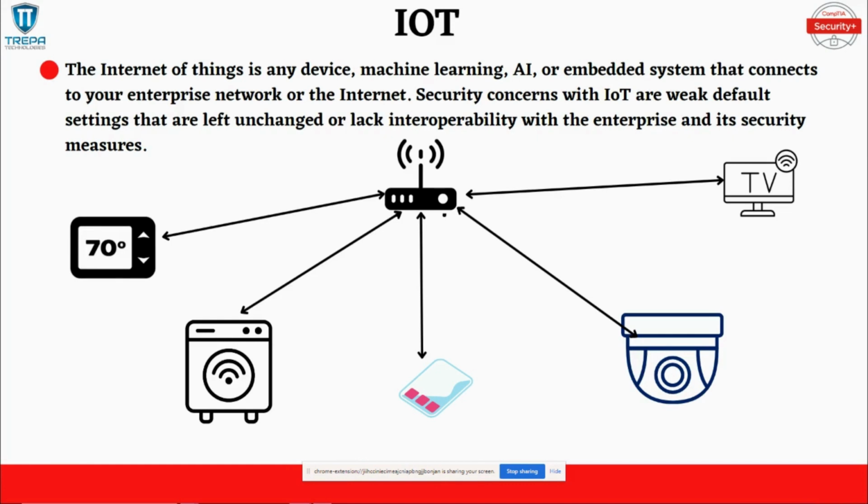Most IoT devices do not have encryption built in, and they're going to use weak defaults. And as a security professional, it's your job to ensure that IoT devices on your network do not present an easy attack vector. You have to ensure that IoT devices don't use your default credentials, which could be admin, then the password being the serial number.